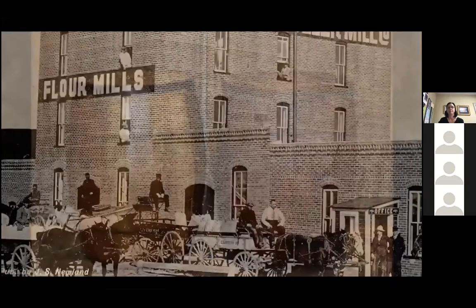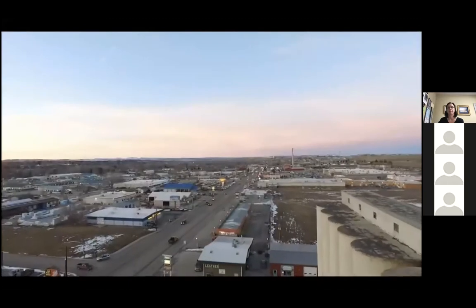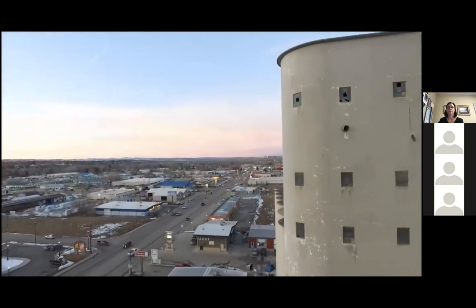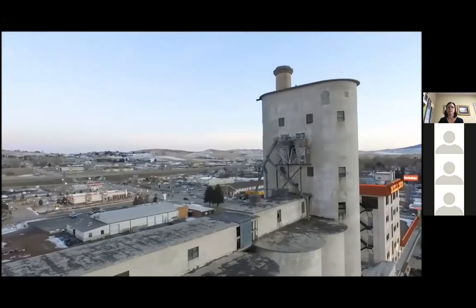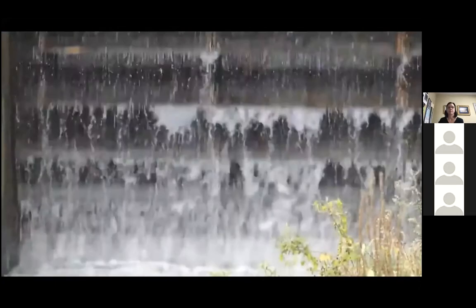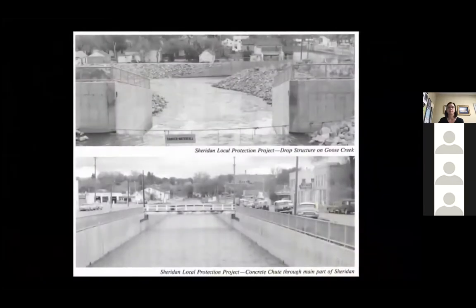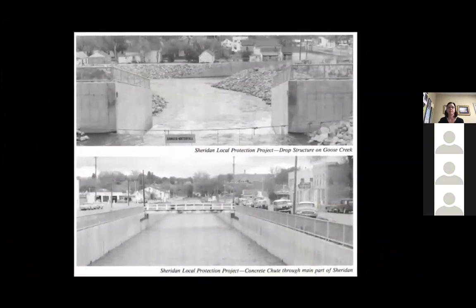The mills were a major component of the economy of north central Wyoming that provided collection, storage, and milling of locally produced wheat, some of which came from southeastern Sheridan County. By 1947, the mill was no longer in operation, and it was demolished in 1962 to make way for the U.S. Army Corps of Engineers project of rerouting Big Goose Creek.